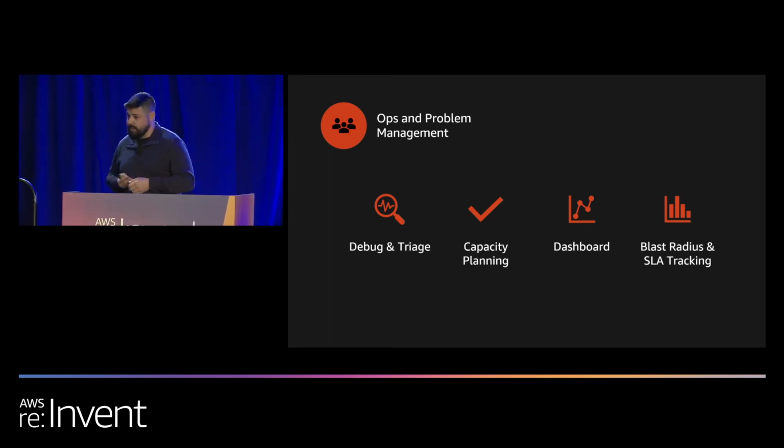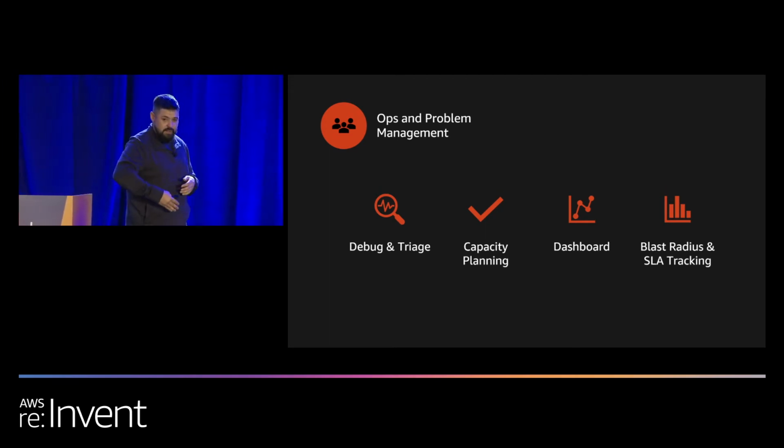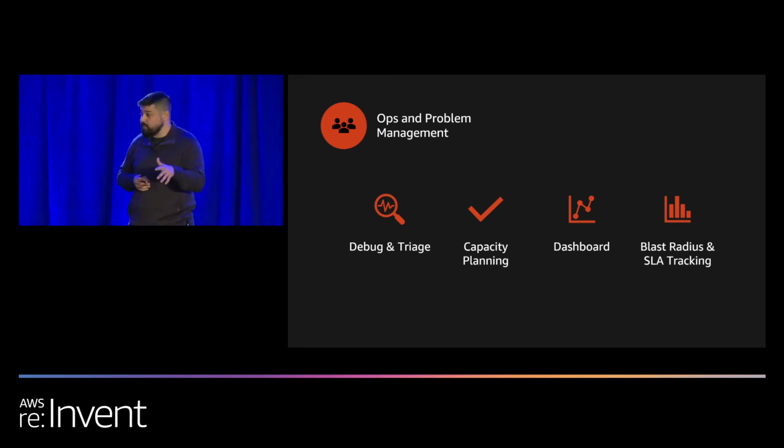Obviously, capacity planning is a big one. We use it to figure out where we need to focus our efforts. Dashboarding, obviously, we have production dashboards and operational dashboards. But two other things that are really interesting. So one is blast radius.